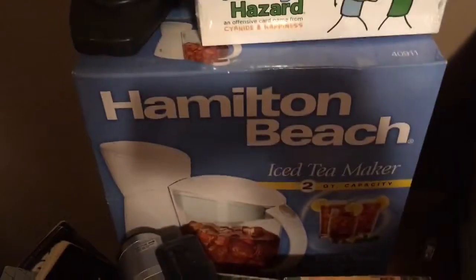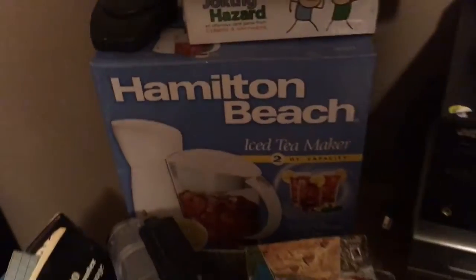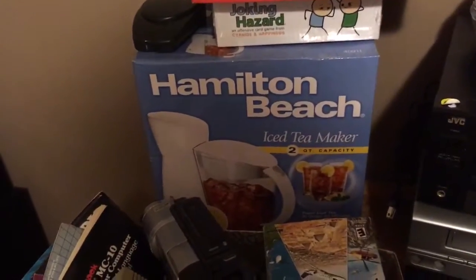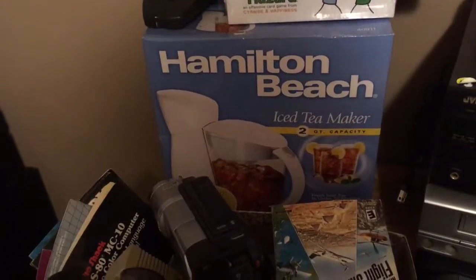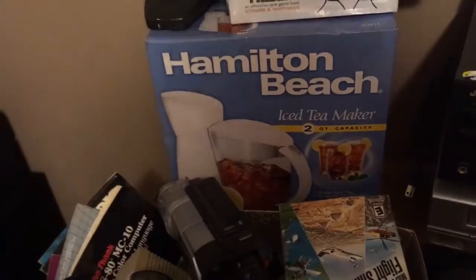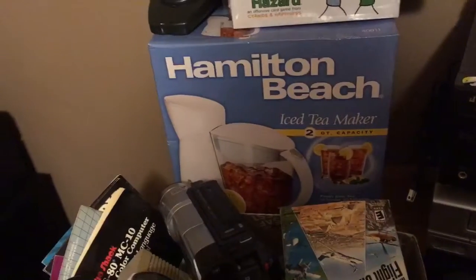I'll go through them here. Where do I want to start? I'll start here. Another Hamilton Beach iced tea maker. I found one yesterday, brand new in the box, and I found another one today. Spotted it from across the road. Went across the street. No price on it.